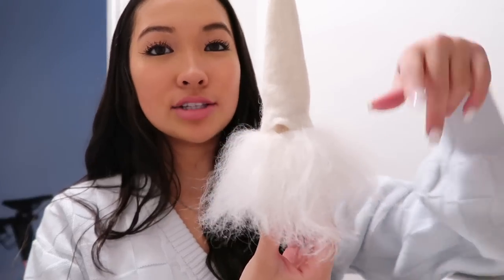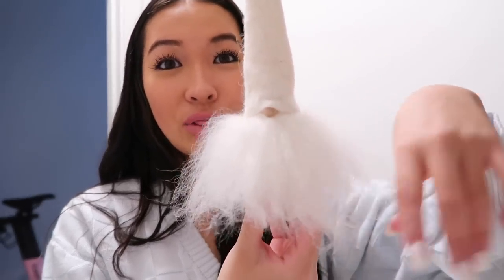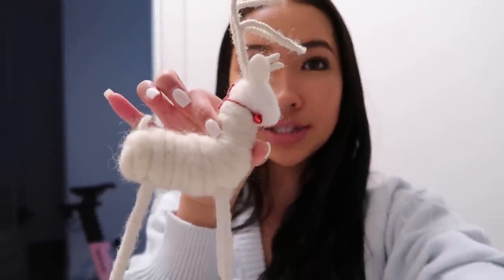And then I got this little gnome. Y'all saw me get this gnome a while ago in one of my vlogs, but this is handmade in Sweden, and it is the cutest thing ever. I'm debating whether or not I want to get more because I'm just obsessed with it. Then I got this little cute wool reindeer. I love how small and perfect this is.